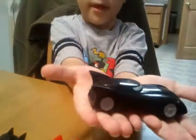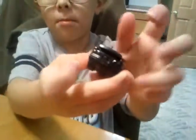Here you have the new Batmobile from a series. I don't know what series, but I think it's a series. Here you have the Gotham City police car. As you see, the trunk opens. No one's in.